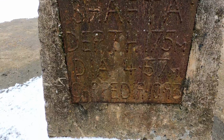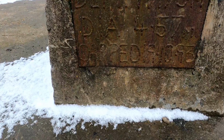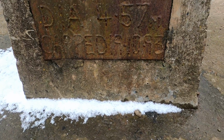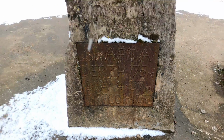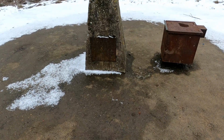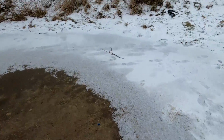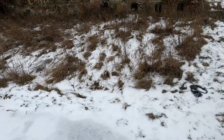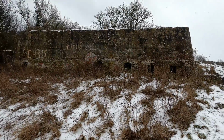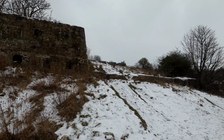So shaft A, depth 175 metres, diameter 4.57. I think it was capped 19th of October 1993. So when we were playing, this was a big hole, and that's how deep it was, 175 metres. Crazy, crazy. But we didn't know the danger. Well, I didn't. I'm sure my sisters and brother did. That's how hard done to I was as a kid.